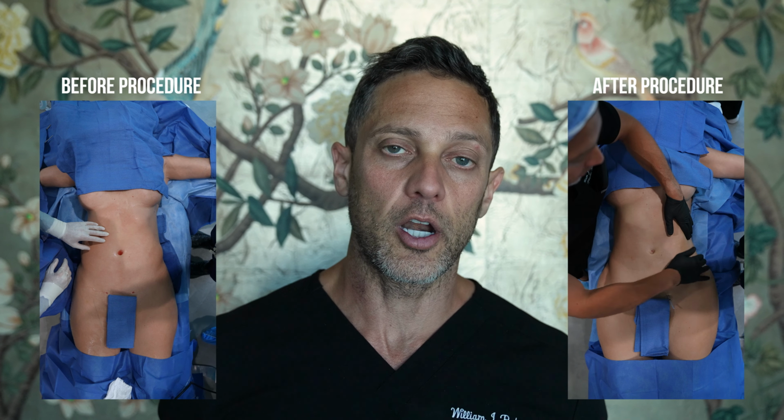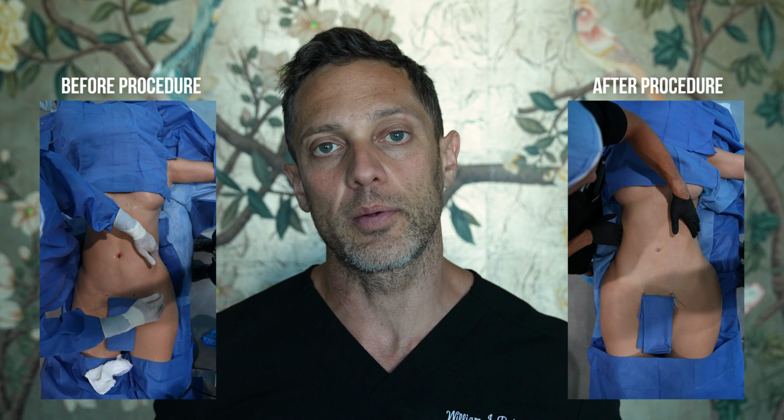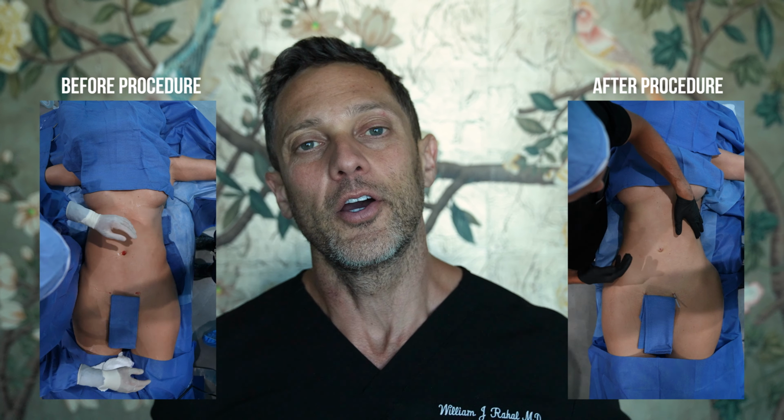All right, so we finished doing our petite BBL. Just like I said in the intro, it's more about shape and silhouette than it is about volume. So we improved the silhouette. We got more of an hourglass shape. We ended up transferring about 600 per side, and overall she's going to have a very nice natural aesthetic look.